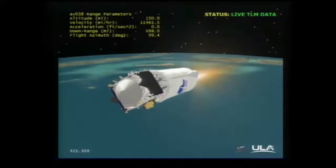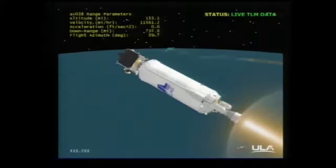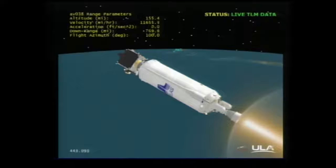Then we see our expected activity on the reaction control thrusters. 152 miles in altitude, 826 miles downrange, traveling at 12,500 miles per hour. And PU continues to operate on the lock stop. That's as expected for this time in flight. We are seeing some noise in telemetry at this time, but enough data is coming through. We're seeing steady operating pressure levels on the RL-10.